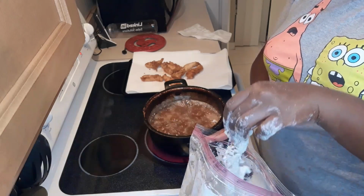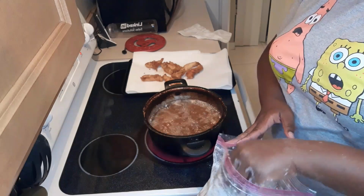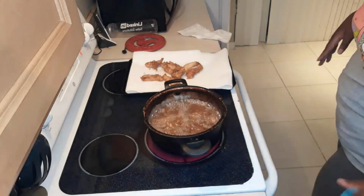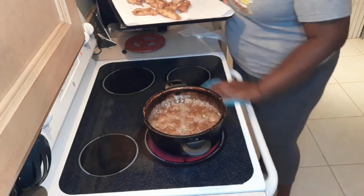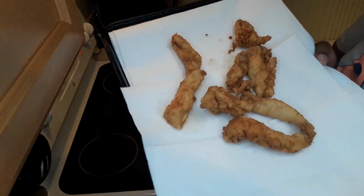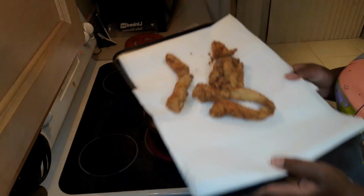And this is my last chicken tender. Y'all done? Nope, one more. All right, all done. So, we're done with that. All right. You see my chicken tenders? My Chick-fil-A style chicken tenders. They look good, y'all.